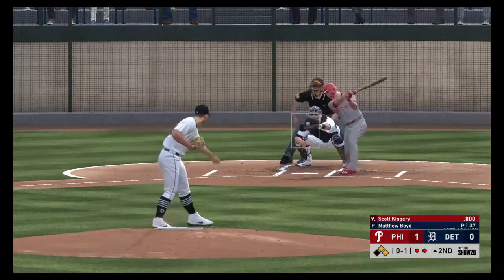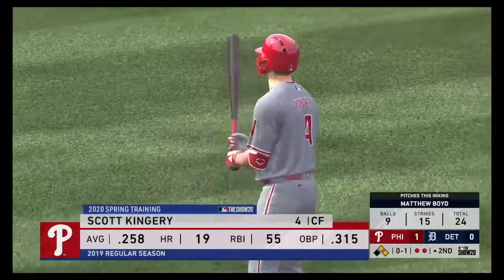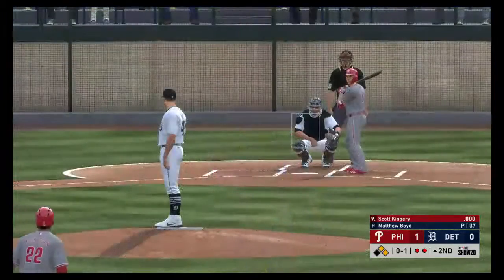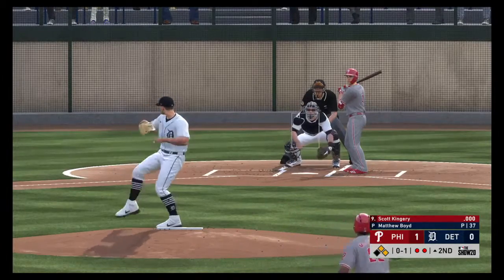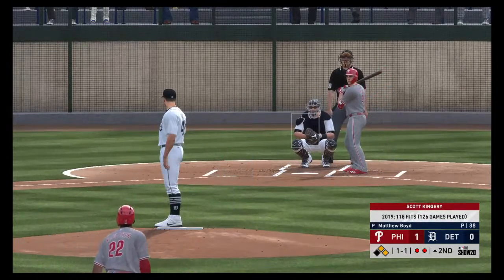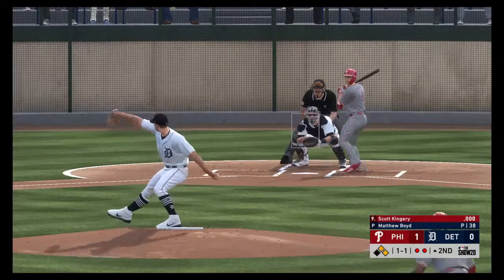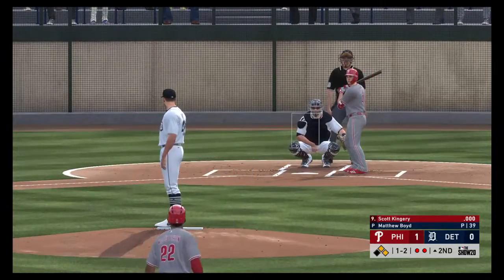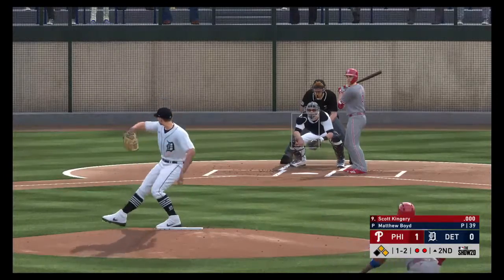And in steps Scott Kingery, as he will swing and miss on a fastball on the outer half. It's strike 1. 2s all over the place. 2 on, 2 out, and of course here in inning number 2. Tried to get him to go after the slider, but it's 1-1. 2 men are on with 2 men out. Straightened him up there on that fastball. It's 1-2 now. A ball and 2 strikes.